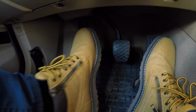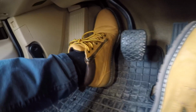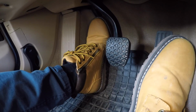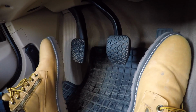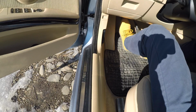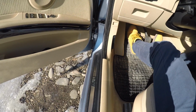I'll show you again how the clutch works. This is my furthest position from the zero point. Okay, so this is the zero point. Okay, this is fully depressed. Around here, as you can see, the car is engaging, and over here it is completely off and the car is in gear or in neutral. So not in this position, not in that, it's in the middle. Let's go again.